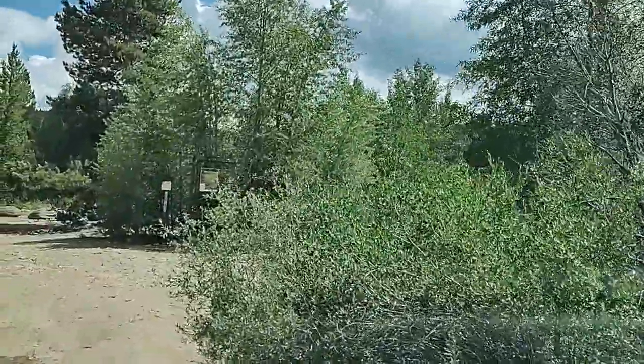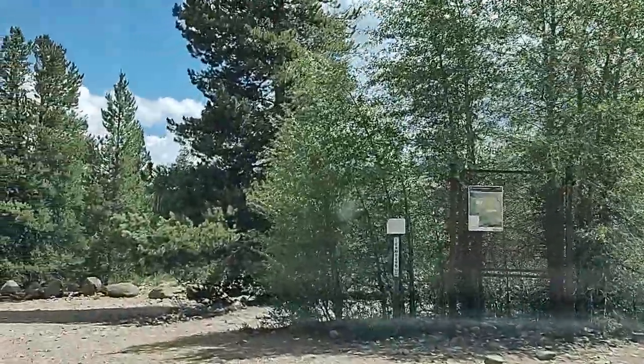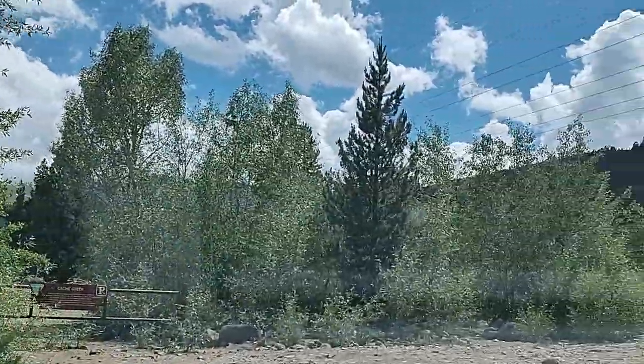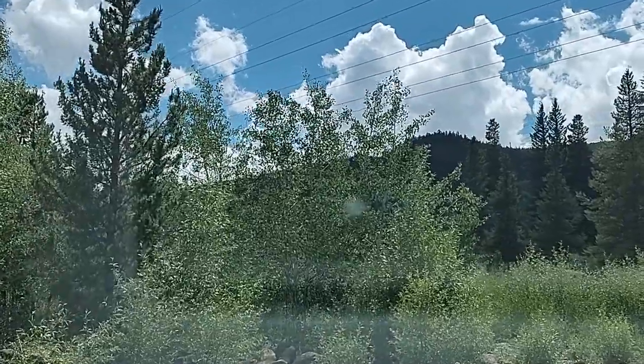So we made it to the main parking area. This is similar to the Fairplay Beach, Cache Creek over here. I'll come over here and show you the sign. This was dredged back in the day.